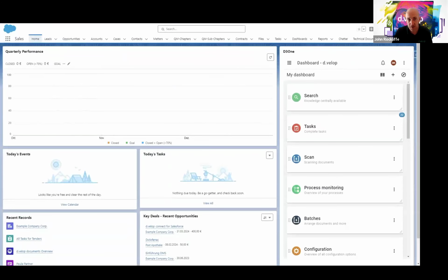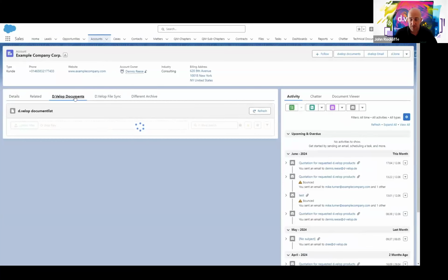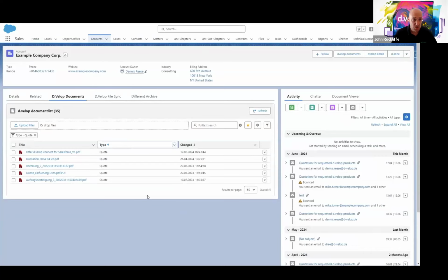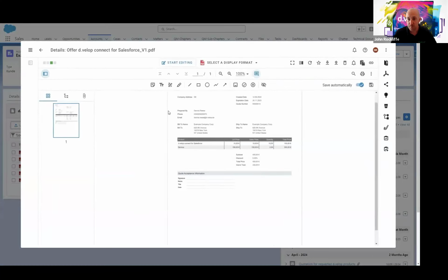So let's watch this live. This is Salesforce, and what we're going to do is navigate to an opportunity. Within that opportunity, you'll see that you've got a documents tab, the same as you have now, but this now shows d.velop documents. This tab can be filtered, searched and sorted, and as you would imagine, files can be opened. But this time they're opened inside the d.velop documents viewer, which provides access to a host of extra functionality that allows users to do things like mark up documents and add workflow. We'll come along to some of those extra features a little bit later.